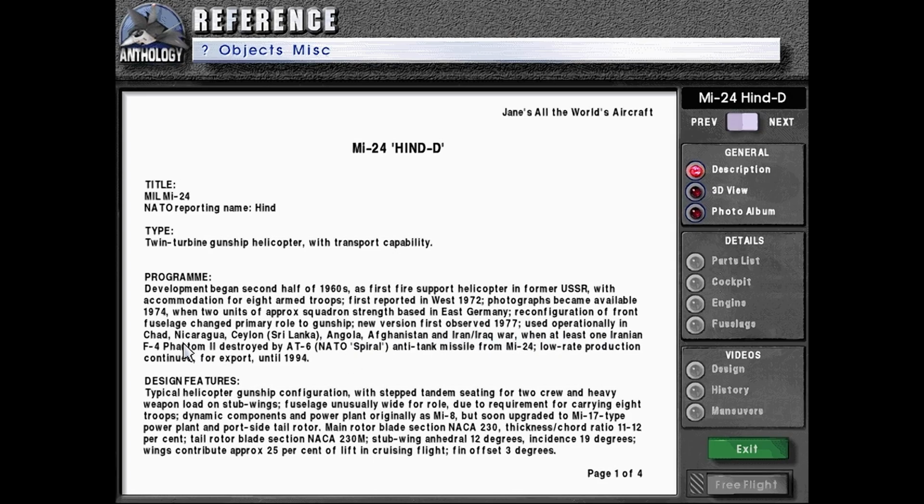Used operationally in Chad, Nicaragua, Ceylon, also known as Sri Lanka, Angola, Afghanistan, and the Iran-Iraq War, when at least one Iranian F-4 Phantom II was destroyed by an AT-6, NATO reporting name Spiral, anti-tank missile from an Mi-24. Low-rate production continued for export until 1994.